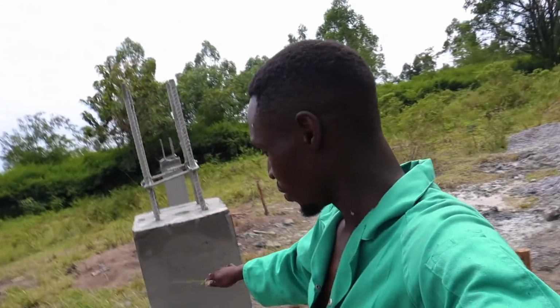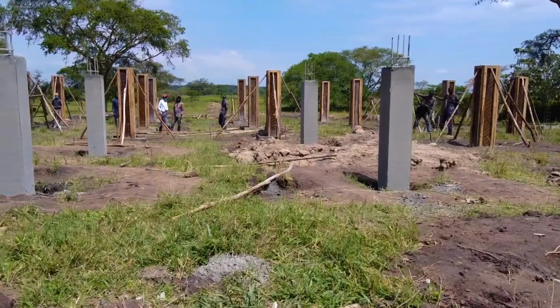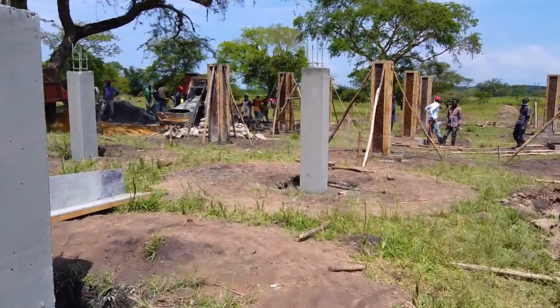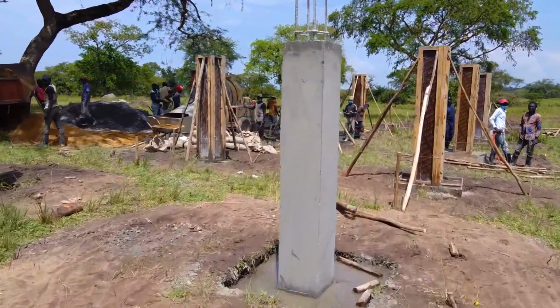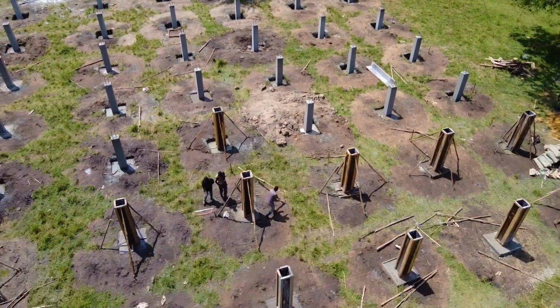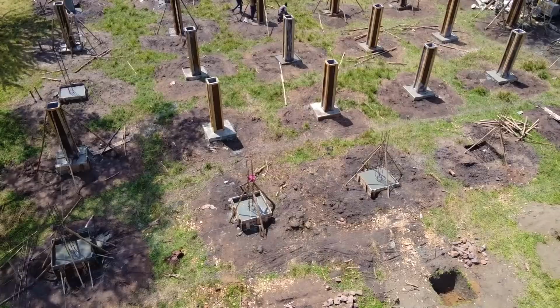Quite a big one. So guys, right here you can see these are our posts, our concrete posts. We have quite a number that have already been put up. Very many. Now the structure is going to be really big, like I've said. It's probably going to be about 26 meters across, 26 meters in width. And the length is going to be even longer. Really long.